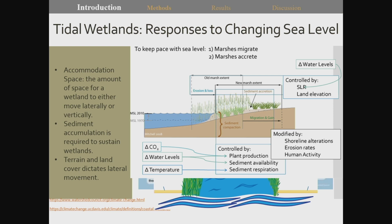The two other factors, of course, that affect this lateral movement include the terrain, right? How steep the terrain is, the topography, and the land cover. So if there's a lot of man-made influence and there's a barrier to movement, then the lateral movement can't take place.